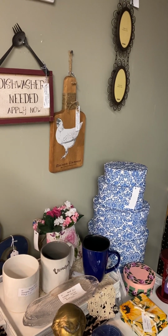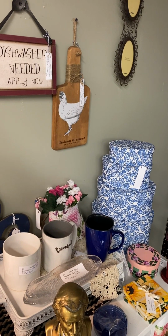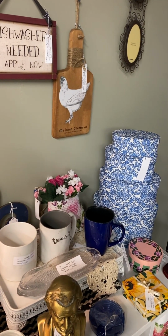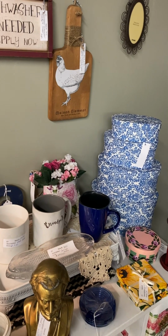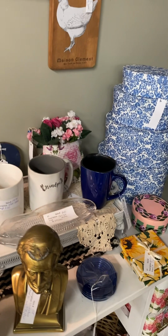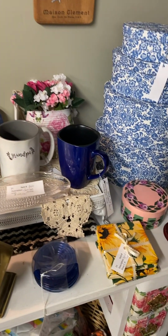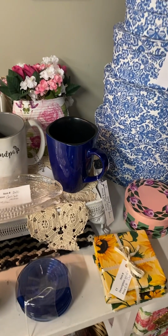And then there's a couple of mugs, because I don't have room on my mug rack at the moment for them. And in the back there, you'll see 4 nesting boxes, which I made, and I absolutely love them. So if they don't sell, they're coming home to my house. And then right in front, you'll see these blue condiment dishes.